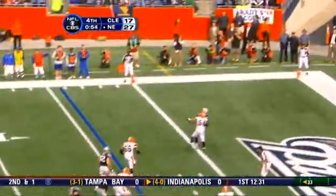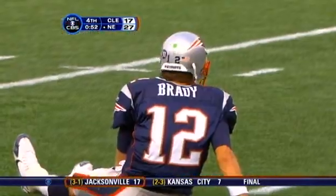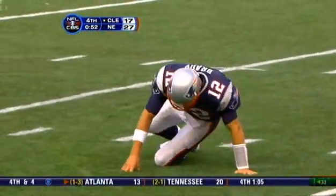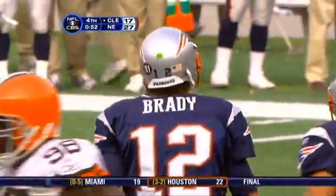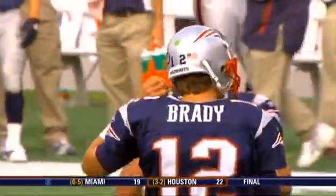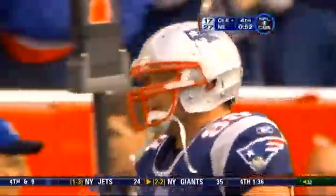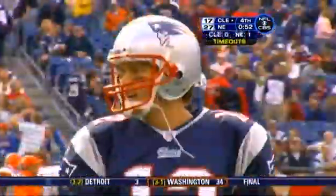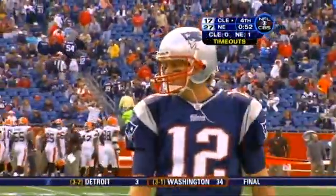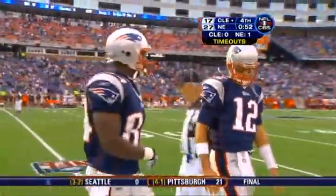On fourth down, Brady throws across the field. It is incomplete. Pass intended for Kyle Brady. From Tom to Kyle. It falls incomplete, and the ball goes over on downs. Well, another trip to the red zone, this time without even a field goal. Give them something to work on. May those be the extent of your problems.